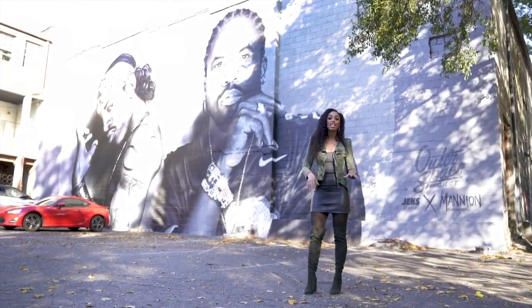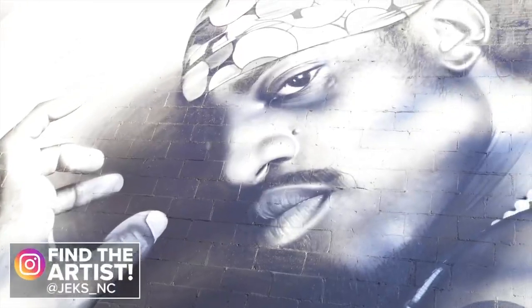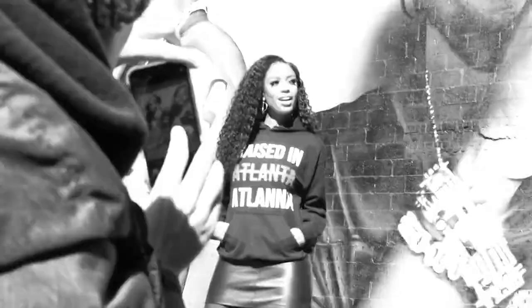The Outkast mural is one of Atlanta's newest hotspots. Created by the artist Jex, people flock from all over the world just to get a shot of these two hip-hop legends.